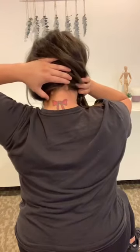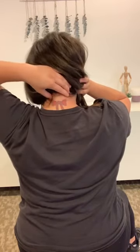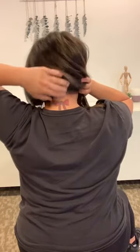Maybe get in a little deeper with the thumb on the opposite side. Being gentle here, careful, moving slowly. And then when you're ready, we can switch to the other hand. Maybe that hand's getting tired. So again, thumb down, place that behind, and just again, gentle squeezing here, the sides of the neck.